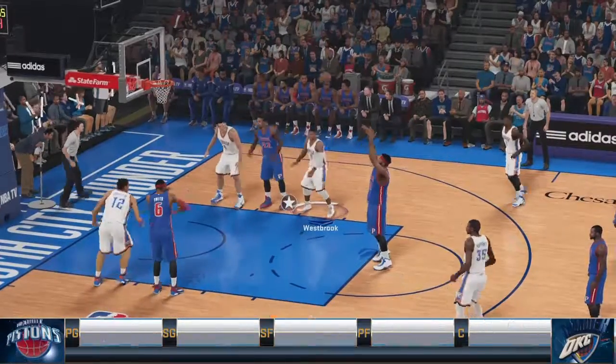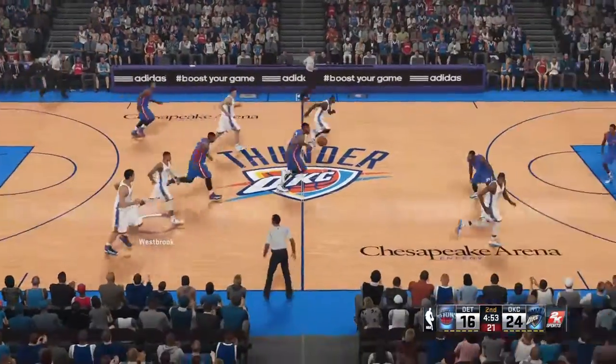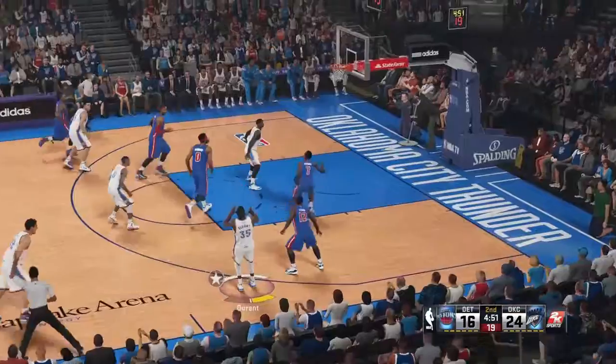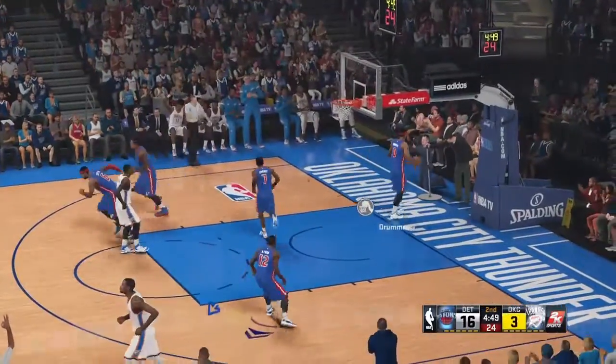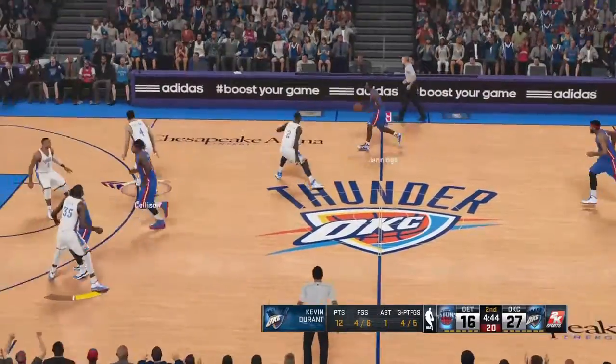Well, Andre Drummond was kind of a late bloomer when it came to basketball, really. He was pretty uncoordinated as a kid. He'd struggle to make layups early on. It wasn't until around the age of 14 that he really started to show some promise.